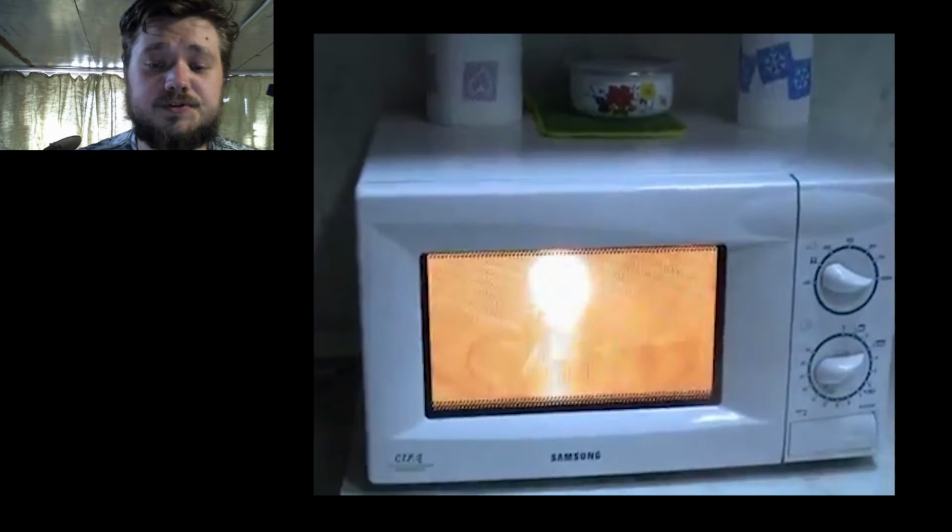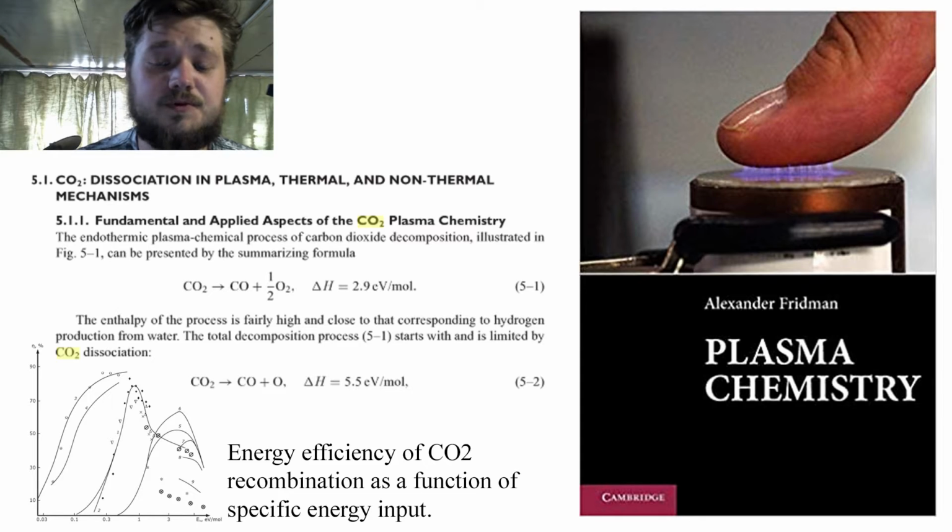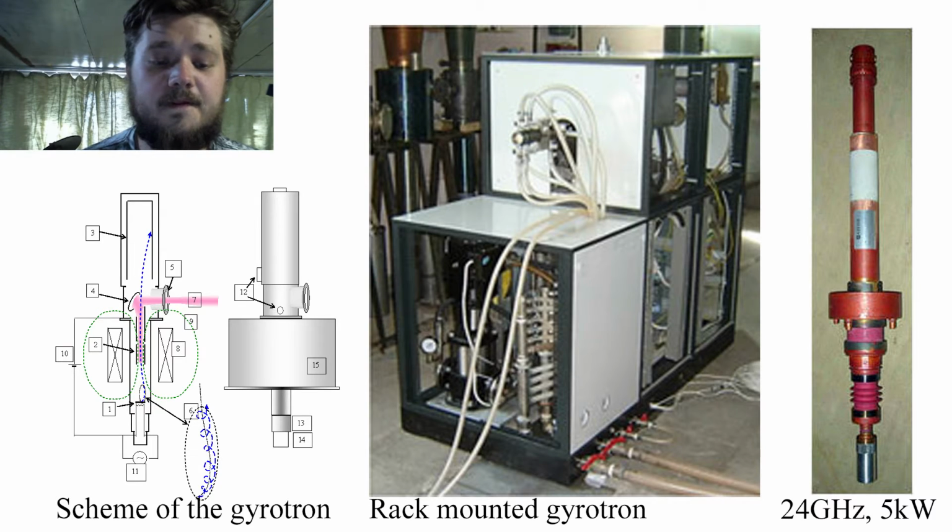Studies on the decomposition of carbon dioxide molecules into carbon monoxide and oxygen began in the 1980s with the pioneering work of Fridman, in which record values of carbon dioxide conversion and energy efficiency were obtained in a microwave discharge in a subsonic gas flow at pressures of 100 torr. In our experiments on the decomposition of carbon dioxide, a technological gyrotron with a radiation frequency of 24 GHz and output power of up to 5 kW in the continuous mode was used as a source of microwave radiation.